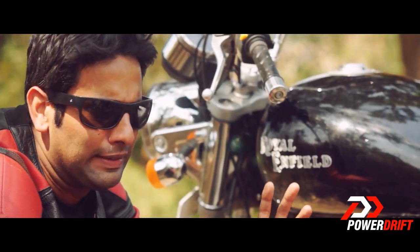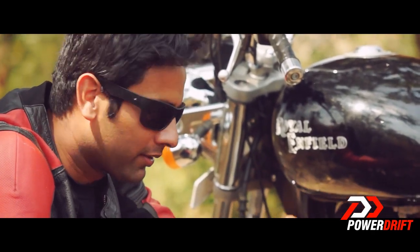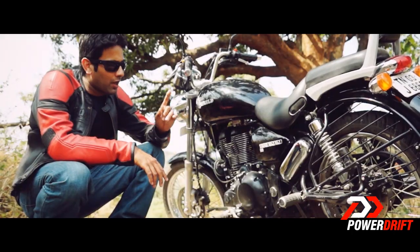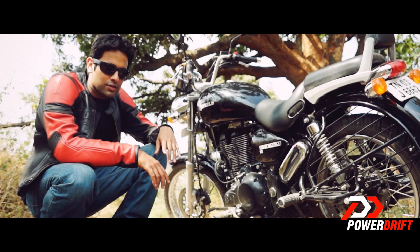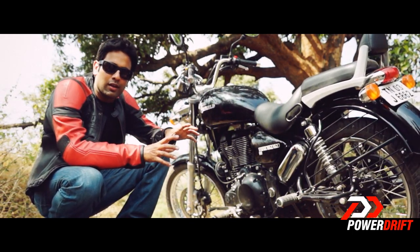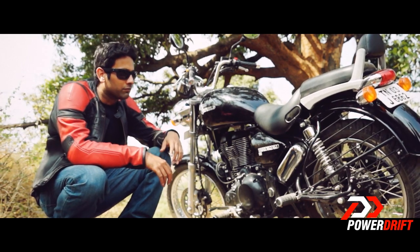Handling and cruisers, they don't exactly go hand in hand. But I think the engineers at Royal Enfield felt otherwise. And when you ride this bike through a set of corners, you feel that handling was perhaps the topmost priority when they decided to upgrade the Thunderbird.